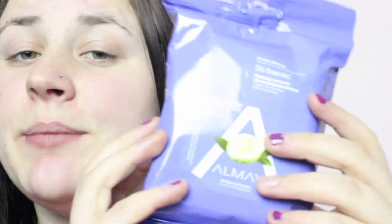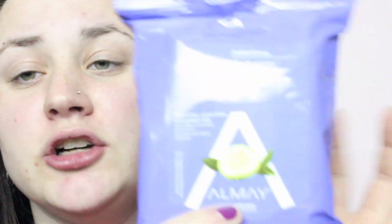So ALMAY was kind enough to send me 2 of their new Lip Vibe lipsticks, as well as 2 of their Goddess glosses, and a pack of makeup wipes. These are just the ALMAY Gentle Oil-Free So Basic Makeup Remover Cleansing Towelettes, and they have aloe, cucumber, and green tea in them, and there are 25 in here.